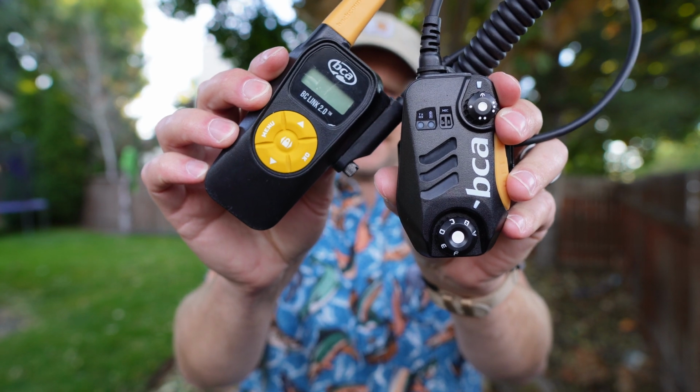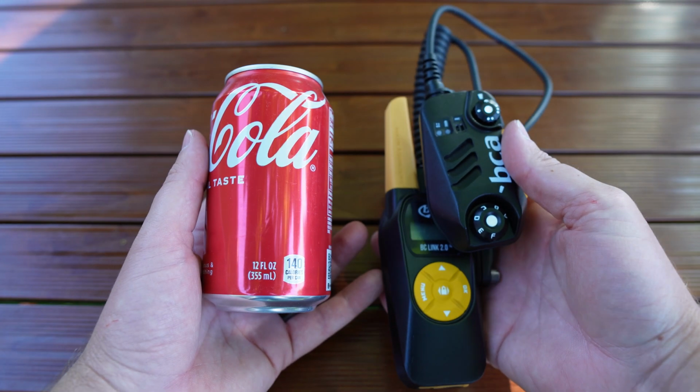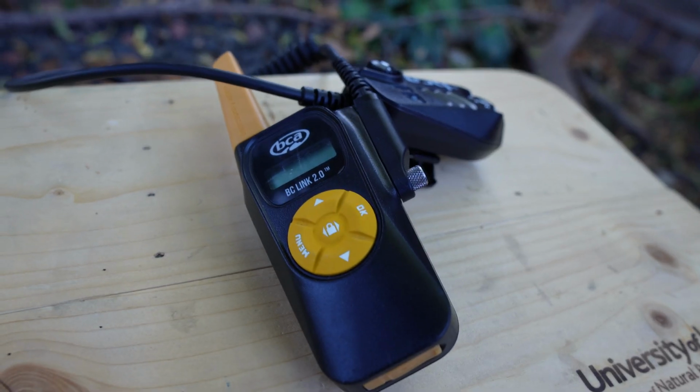The Backcountry Access BC Link 2.0 is a great radio for winter sports, but besides that it's kind of big and cumbersome. And unless you really like a lapel mic, now if you do, this is the radio for you, but if you don't like them, or you don't know if you like them, then it's probably not the best option.